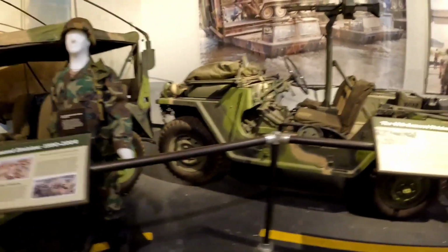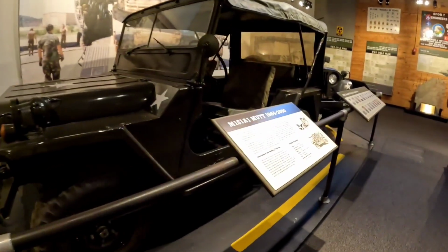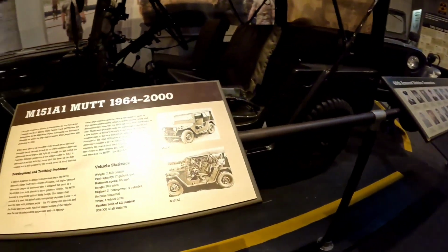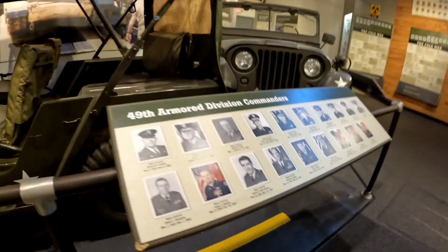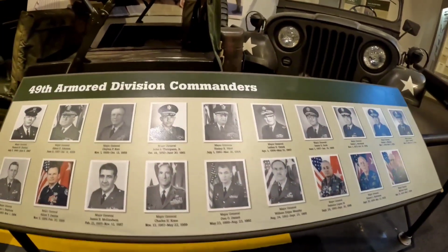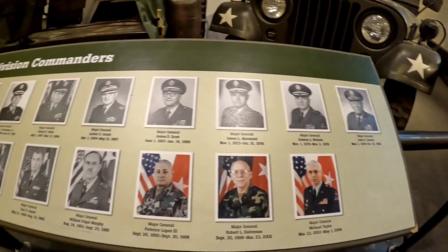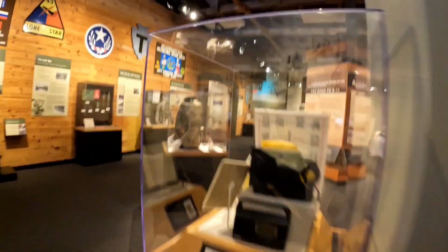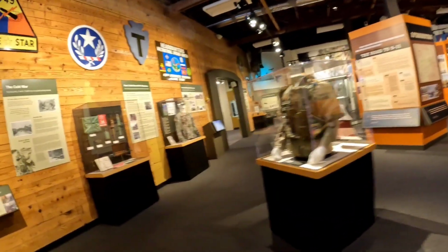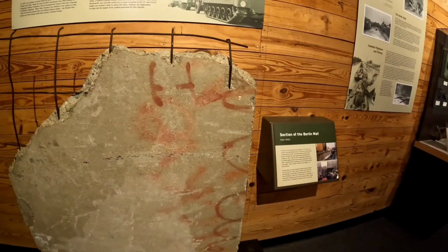More Jeeps, 49th Armored Division Jeeps. This is a part of the section of the Berlin Wall.